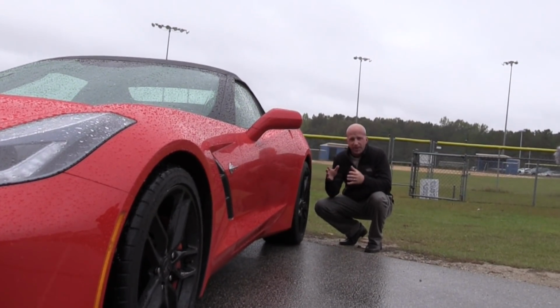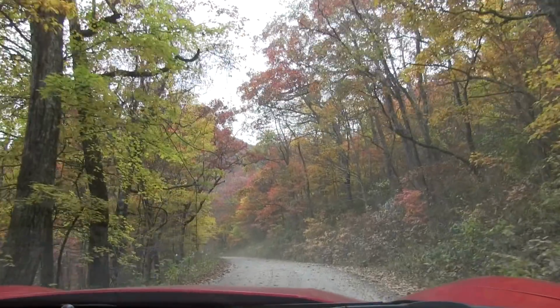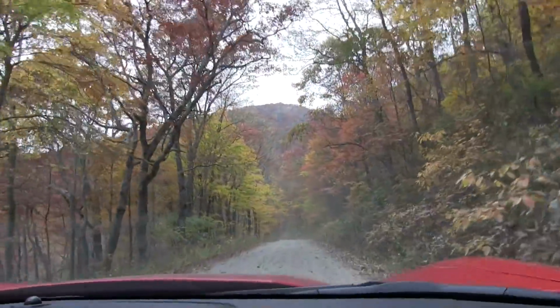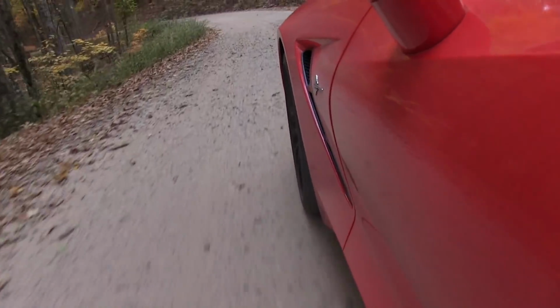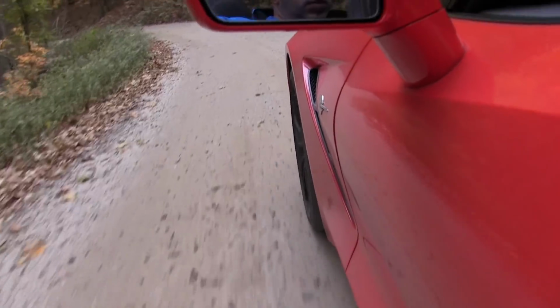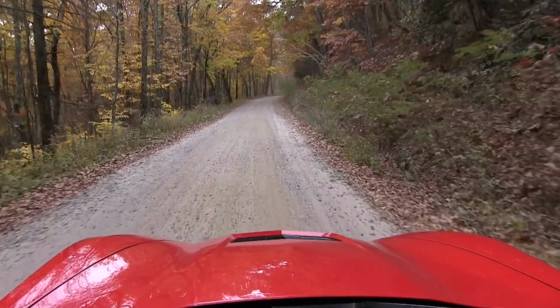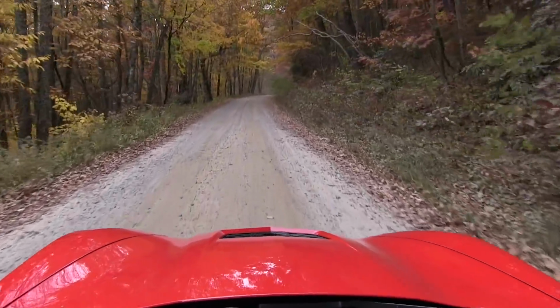Now where that came into play is when we went off-road. We actually took this vehicle on a gravel dirt path to see kind of this high altitude vantage. Now what we noticed, a lot of road harshness hitting underneath, but we really didn't experience any dings on the side. We took it nice and slow, but this thing did quite well, even off-road.